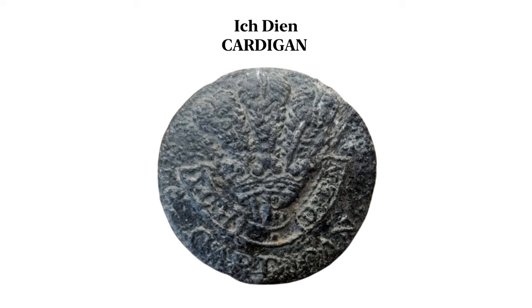Now, here it is, and it's made of pewter. It has the Prince of Wales feathers on there, then the motto, Ich dien, I serve, just underneath, and then the cardigan marked on it. A few months ago when I found it, I put it on Twitter and I had a few suggestions as to who may have worn it. Somebody suggested the cardigan militia.